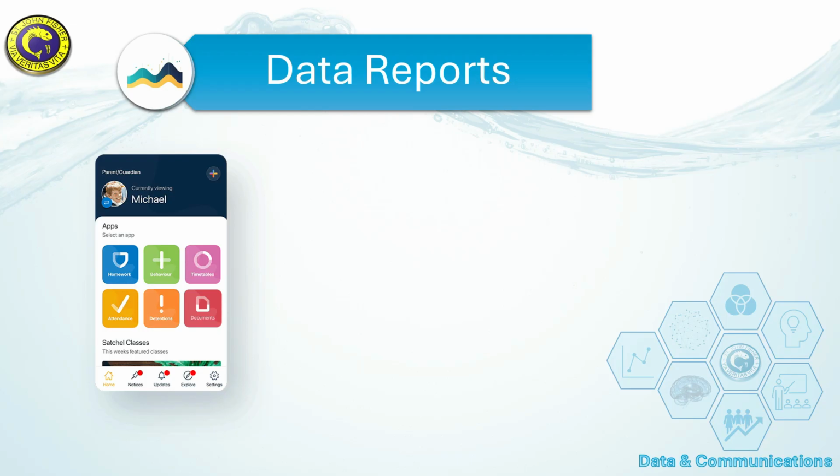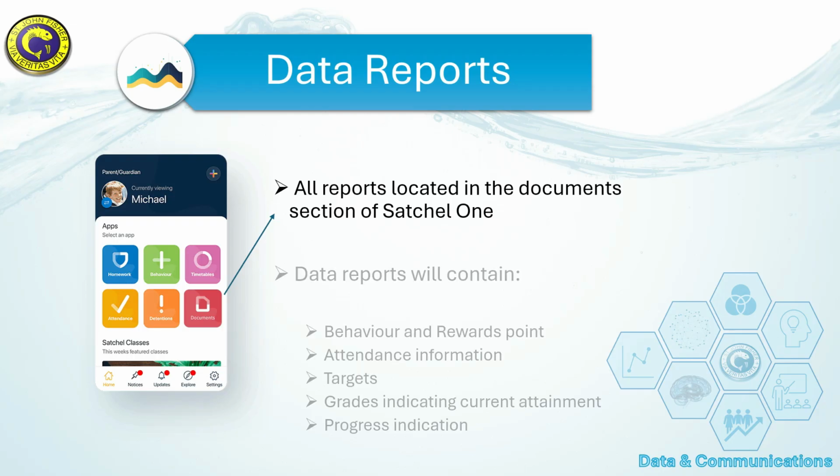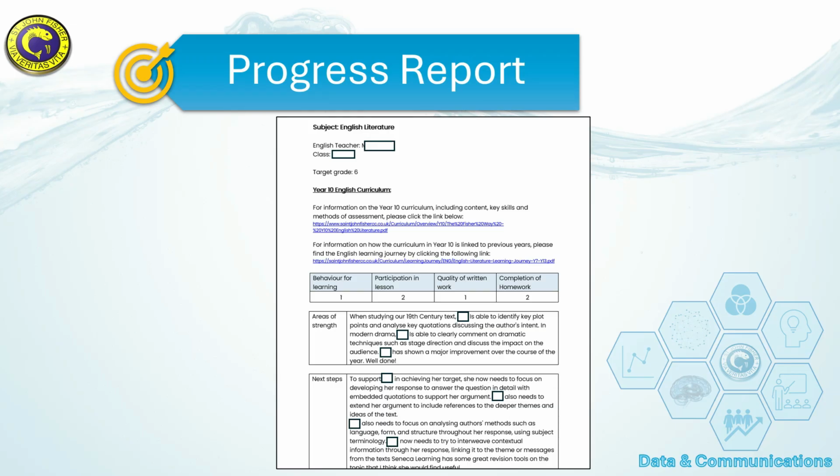Data reports will be sent out twice per year. All of the information will be found within the Satchel One app, within the Documents section. On a data report, it will contain information about the summary of the behaviour and reward points that have been issued so far that year, attendance information, including any absences, targets for individual subjects, grades that will indicate their current attainment, and then a progress indication that will tell you whether or not your child is working below, at, or above their target grades.